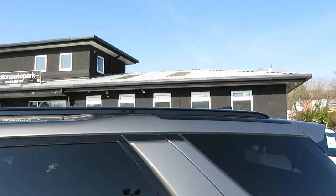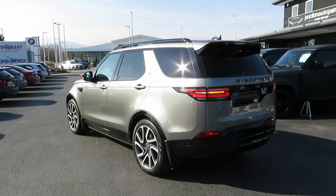Let me know in the comments below about what you think of the look of this car. Personally, I don't think it's too bad.